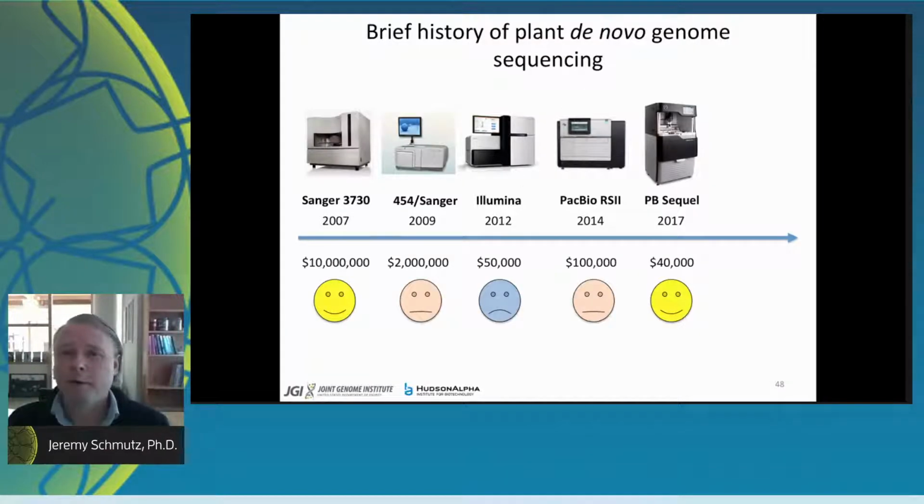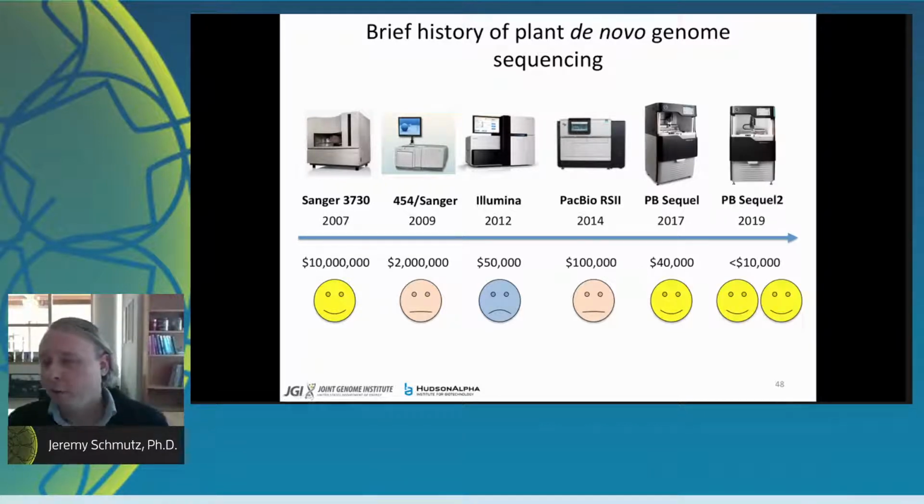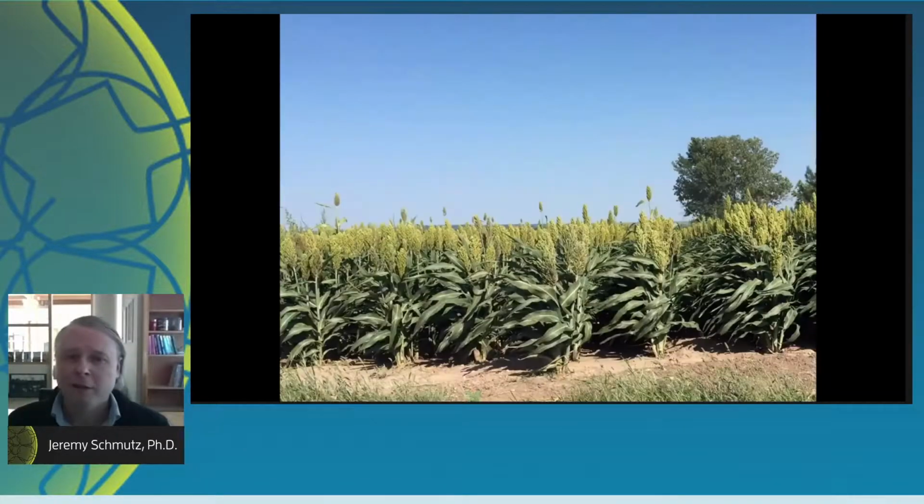So, a brief history of de novo genome sequencing in plants. Same plot you saw before here, although I've added my smiley faces so you can see how sad I was from 2007 to 2014 as we worked on genomes. And this is approximately the cost of a sorghum genome over time. So with Sequel 2, with HiFi, we're down to less than $10,000 a genome, and I've given it the coveted 2 smiley faces award. We're very happy these days as we work on these. So I'll tell you a little bit about sorghum and some of that work.